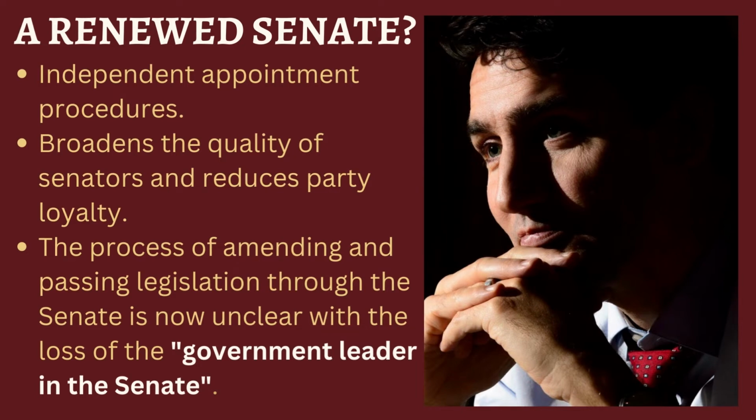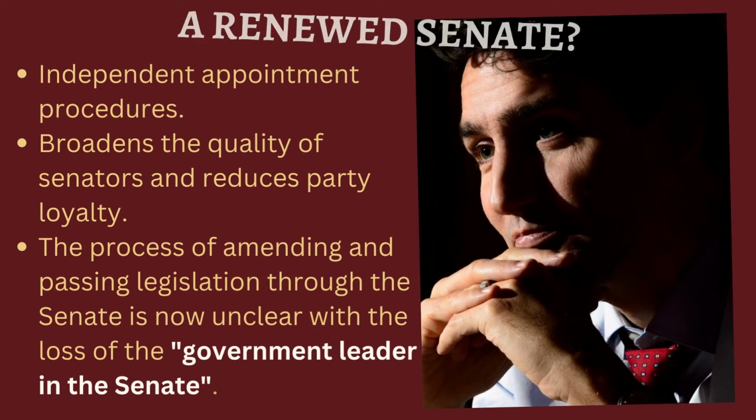For instance, previously the government could have their legislation steered through the Senate by a representative known as the government leader in the Senate. However, now that senators are independent, no such representative exists. This has led to a challenge for the current Trudeau government to get their legislation past the Senate and has given more leeway to amendments.